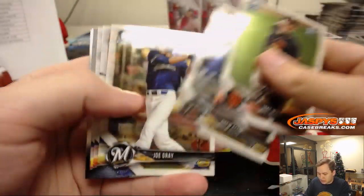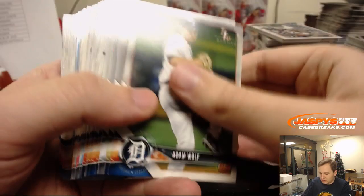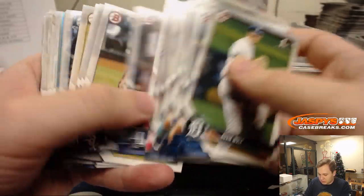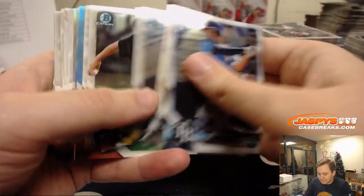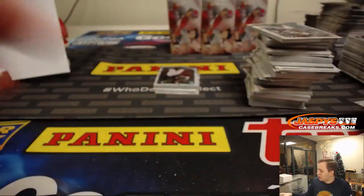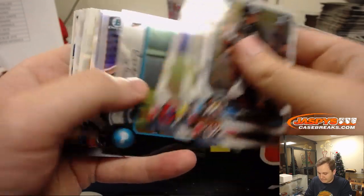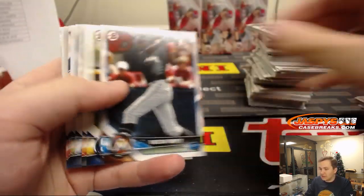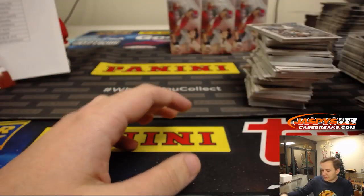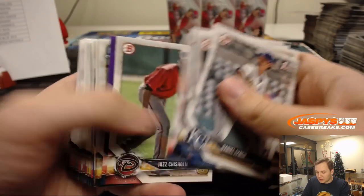Some base. More paper base. Yeah, that flawless. Numbered to 402, Ryder Green. Some more paper base. Nice, sold out. That'll be coming up next. Looks like I think it's about 6 cards per box. I'm not sure. CardboardConnection.com, that's a great place to look it up.